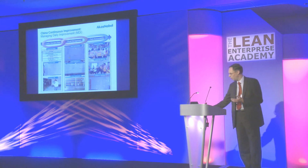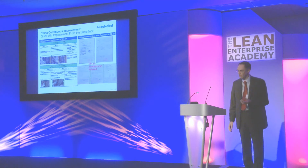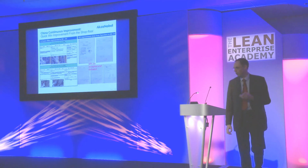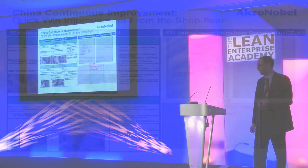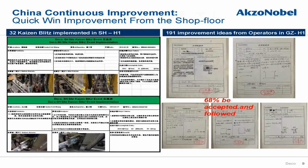And what that's transitioned to is, even though we have this transitory workforce, we're now getting lots and lots of ideas and suggestions coming in from the shop floor through suggestion scheme programs. And as you can see here, in our Shanghai factory, they had 32 Kaizen blitzes as a result of operator suggestions. And in the Guangzhou factory, they had 191 in the first half of this year. So really starting to see engagement of their workforce changing, even though it does turn over so rapidly.